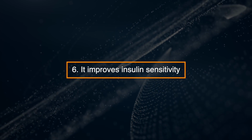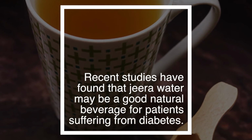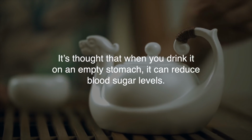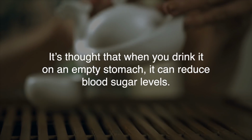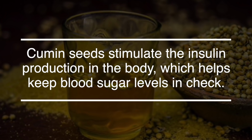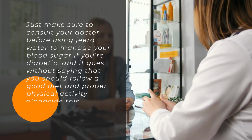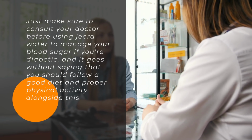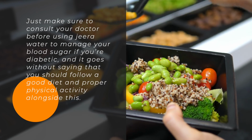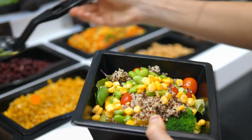6. It improves insulin sensitivity. Recent studies have found that JEERA water may be a good natural beverage for patients suffering from diabetes. It's thought that when you drink it on an empty stomach, it can reduce blood sugar levels. Cumin seeds stimulate the insulin production in the body, which helps keep blood sugar levels in check. Just make sure to consult your doctor before using JEERA water to manage your blood sugar if you're diabetic, and it goes without saying that you should follow a good diet and proper physical activity alongside this.